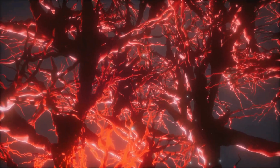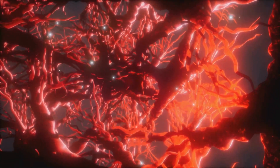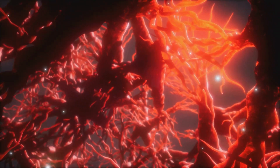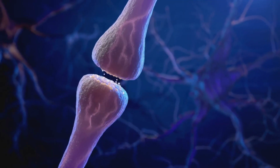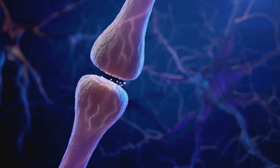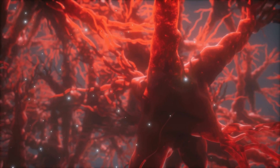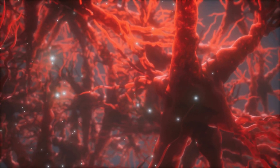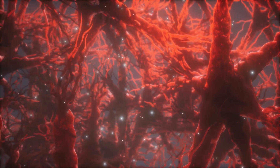A nerve is essentially a bundle of individual nerve fibers, each of which is responsible for transmitting electrical signals known as action potentials. These action potentials are generated by the movement of ions, particularly sodium ions, across the nerve cell membrane. This movement occurs via specialized structures called voltage-gated sodium channels. In a resting nerve fiber, these channels are closed.